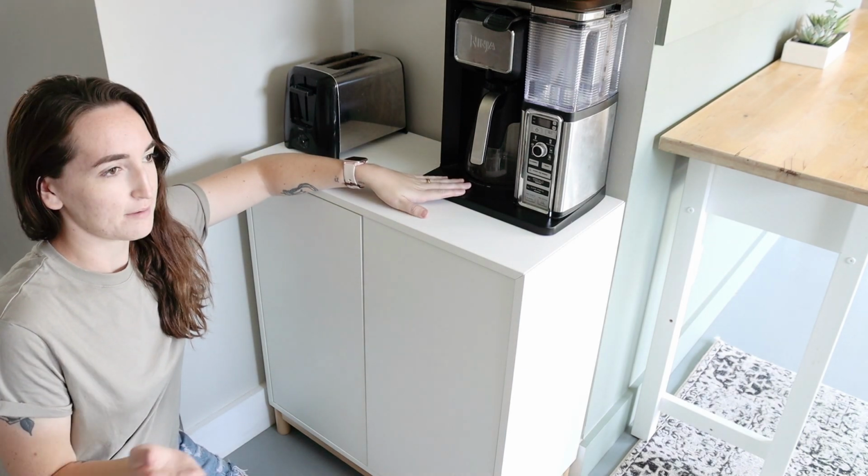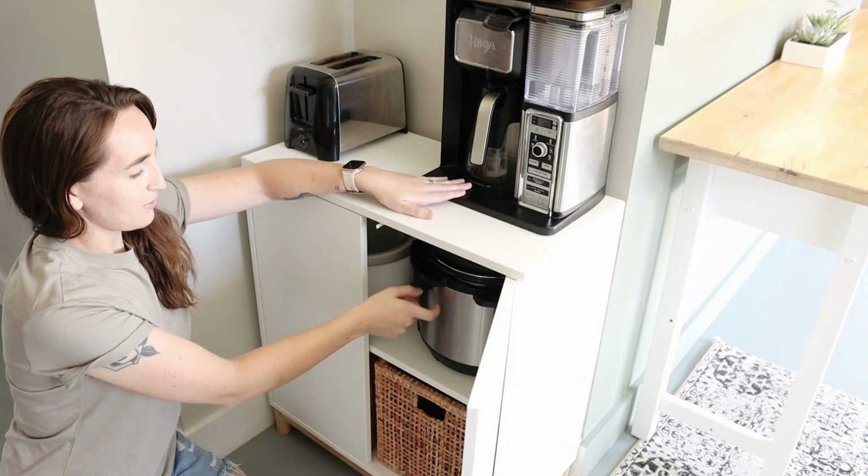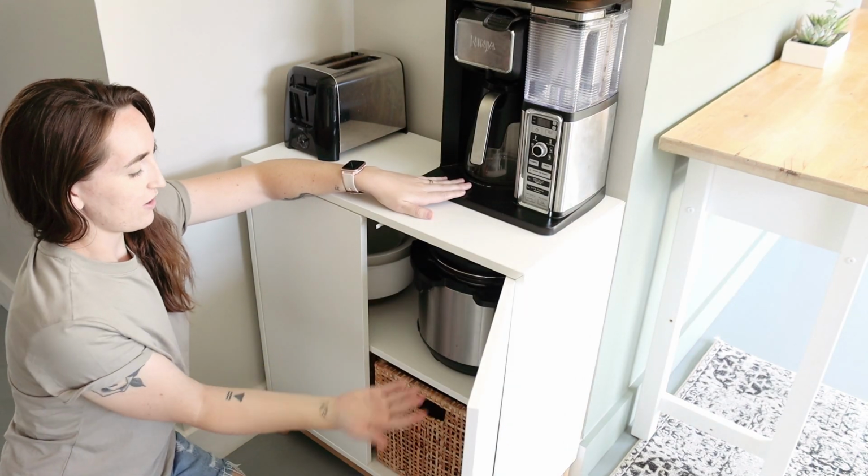This is a Ninja something. This is the little coffee maker that we have. What's really cool is it was able to fit our Instant Pot in here. I was pretty surprised by that, so I love that we can just grab that out of here.